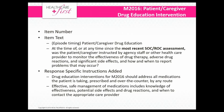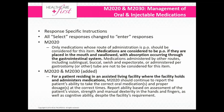Under the drug education intervention, M2016, the item number changed, and the text includes the most recent start of care, resumption of care, and the response-specific instructions. They talk about it addressing all medications the patient's taking, whether they're prescribed or over-the-counter, by any route. And they have guidance on effective self-management of medications and what that includes, all of the details of what should be included. Management of oral and injectable medications, they give guidance to use the word enter. They've changed the word from select to enter, and you'll see that select is removed from all of these guidances. The word enter is put in instead. And how to differentiate between PO medications is explained in further detail.